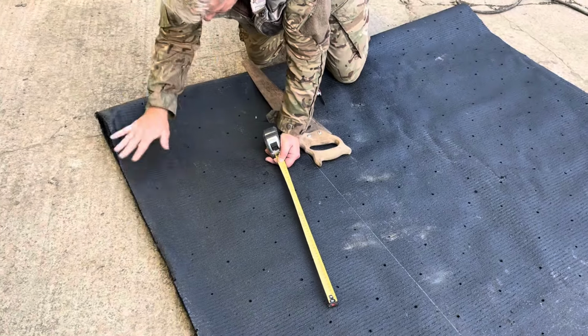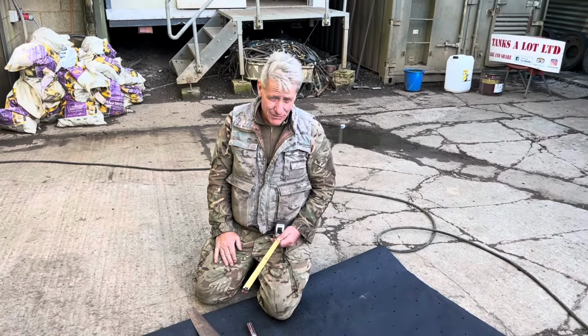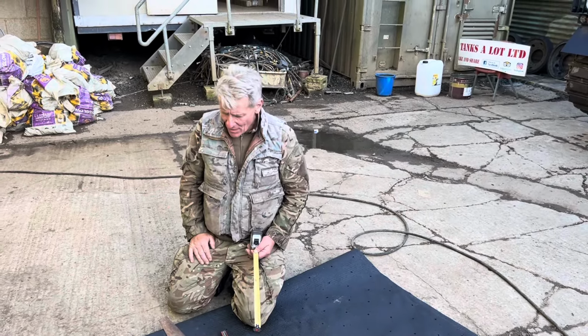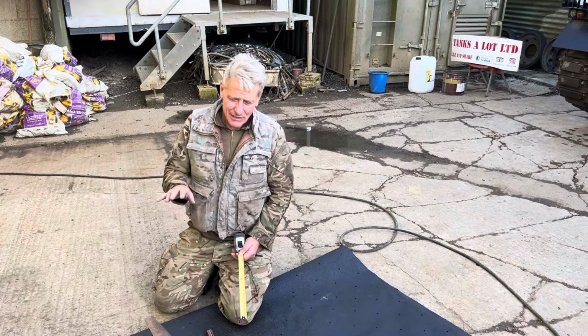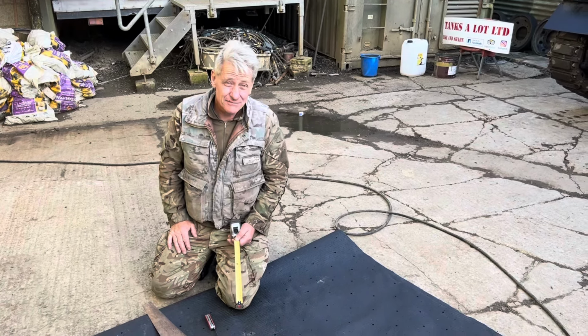So I'm cutting it, and then I know this really clever woman called Christine, who's a dab hand with a sewing machine. She's going to go around it with a bit of black edging, make it look really cool. And then it's going to go in the hearse, and it will stop the flowers slipping around, and it will cover the tiles that are all blowing. So there you go. Job's a good one.